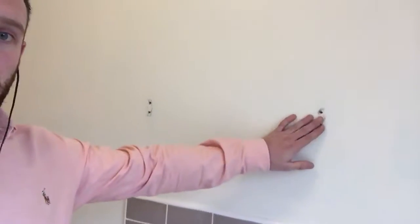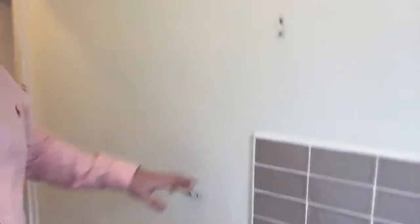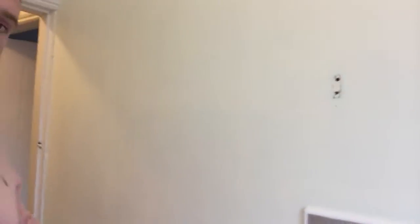This bathroom's in quite good condition. There's very minimal work to do in here. I think all we're going to do is where these holes are, where the previous owners or tenants have taken away their items. We wouldn't normally do this, but we're just going to fit a mirror and a towel rail. It's probably the easiest way for us to cover them holes.